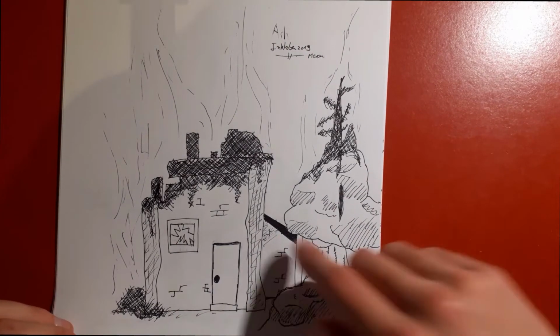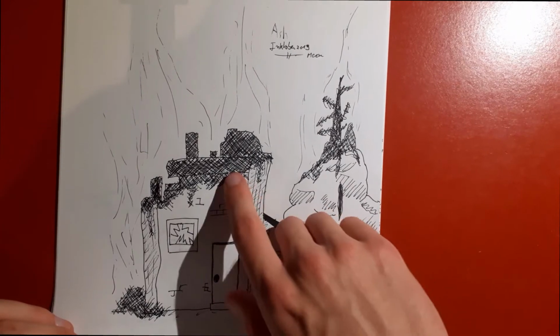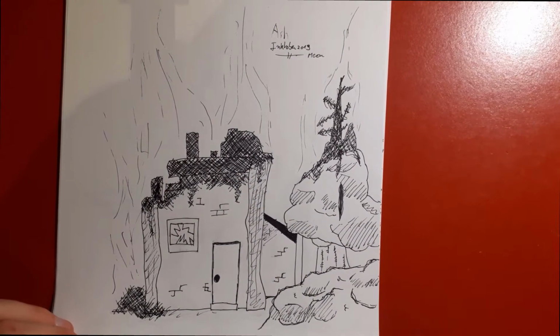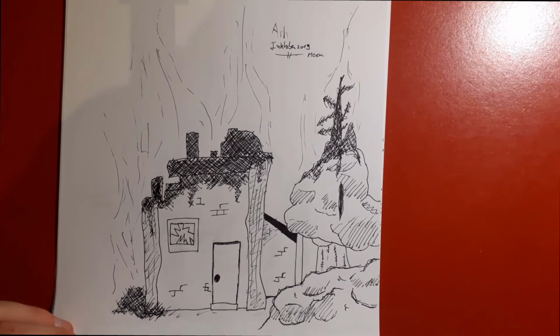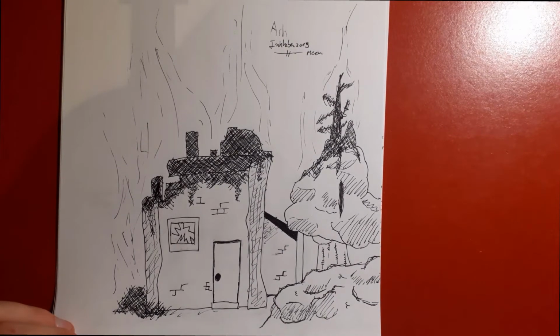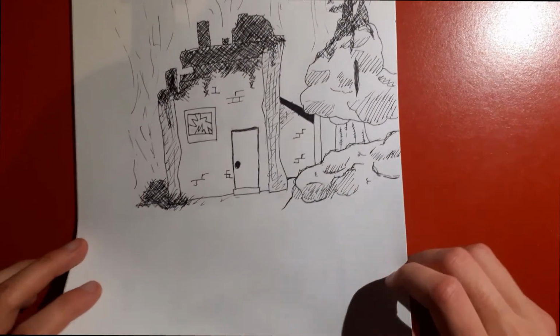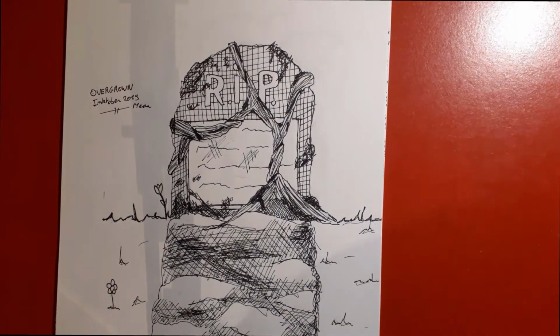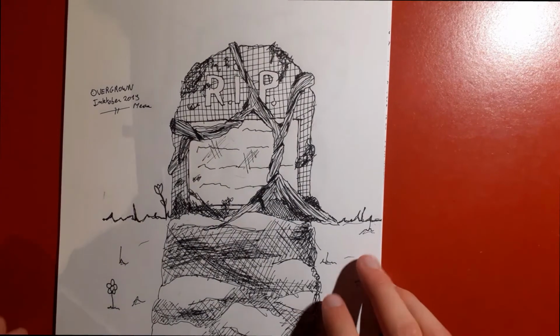And again, cross-hatching here just to get the difference and just get some really nice shading in, which I think I've learned a lot from shading with one pen from all of these drawings, just by limiting me with one of them. So let's move on to the next one, because we got a lot more to go to. These are 30 drawings. Oh my god.